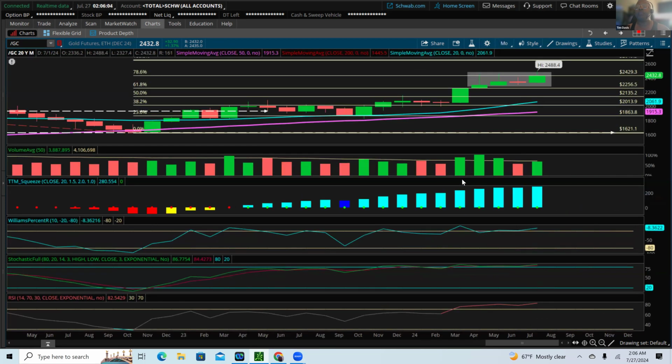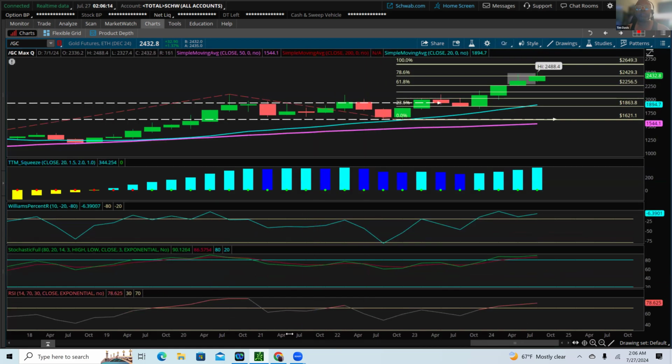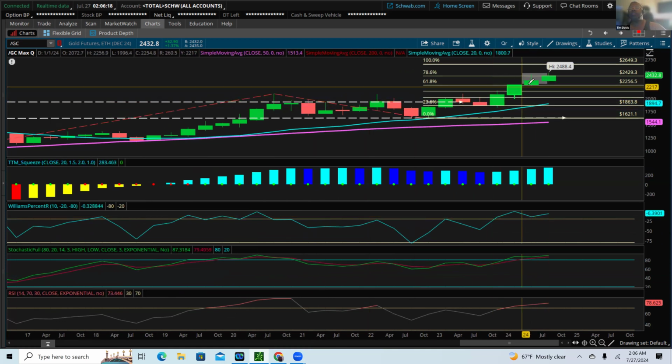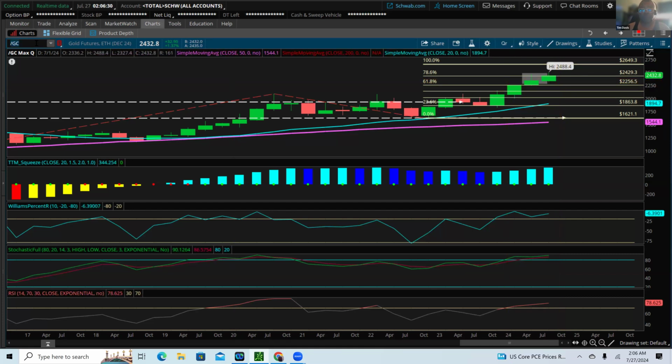But I still think longer term, gold is in a nice place where we could see even higher prices. Here's a quarterly chart. Shows you how much we've been on the run. Look at that. 1, 2, 3, 4 green quarters in a row. Could we be due for a red quarter? That's a possibility. We've got to wait and see how this pans out on gold. So again, it could see some pullback in gold. That's a possibility.